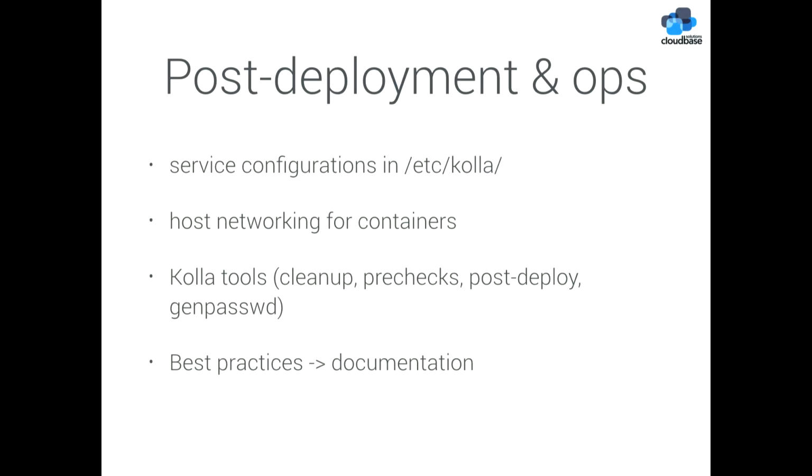Also, you have the pre-checks script, where it checks if all the ports for the APIs are available, or the packages you need are installed. Also, you have a post-deploy script in which it creates the OpenRC file for your cloud, for other users. Also, you have a script that automatically generates a list of passwords for you before you deploy the environment.